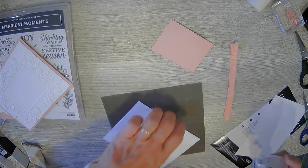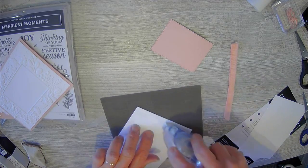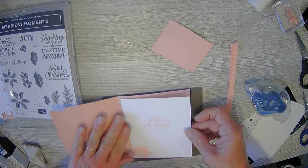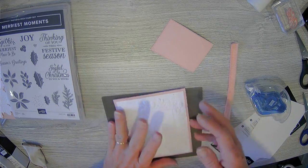And I'm just using my Seal Plus for this. It's just quicker while I'm on the video. I've been using the liquid glue for most of my cards, and I'm almost out, so I've got that on order. Okay, so there's the front now, or that's the inside.